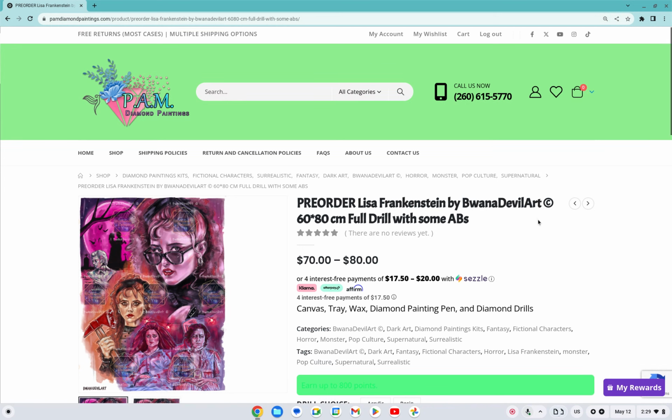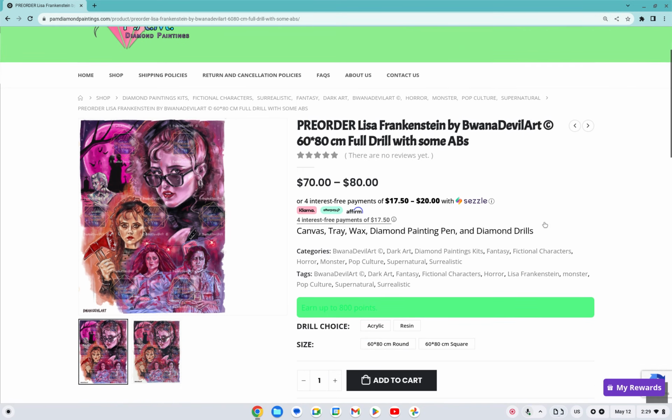Features some ABs. I love this movie, guys. Have any of you seen this movie yet? It is so fantastic. Yeah, I'm obsessed with the movie. I've watched it, I think, at least 3 times now, and we'll probably watch it a couple more times. I think it may end up becoming a comfort movie for me. I don't know if any of you guys have comfort movies that you come back to over and over again, but this is going to be one of those movies for me.